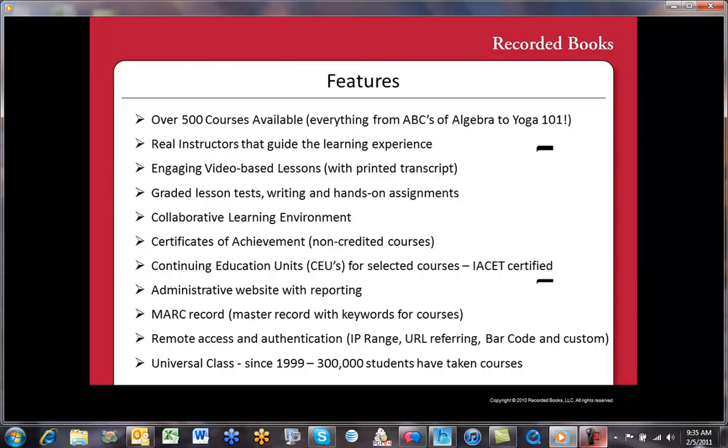Every course that you finish, graduate, you will get a certificate of achievement. I'll point out that these are non-credited courses, so they're not for college credit, but they are used quite frequently for people who are trying to add skills to their jobs or add skills to their resume, and also for people that need continuing education units. Continuing education units will most likely be important to some of your patrons that have jobs where they're certified and the profession they're in requires continuing education to stay certified.